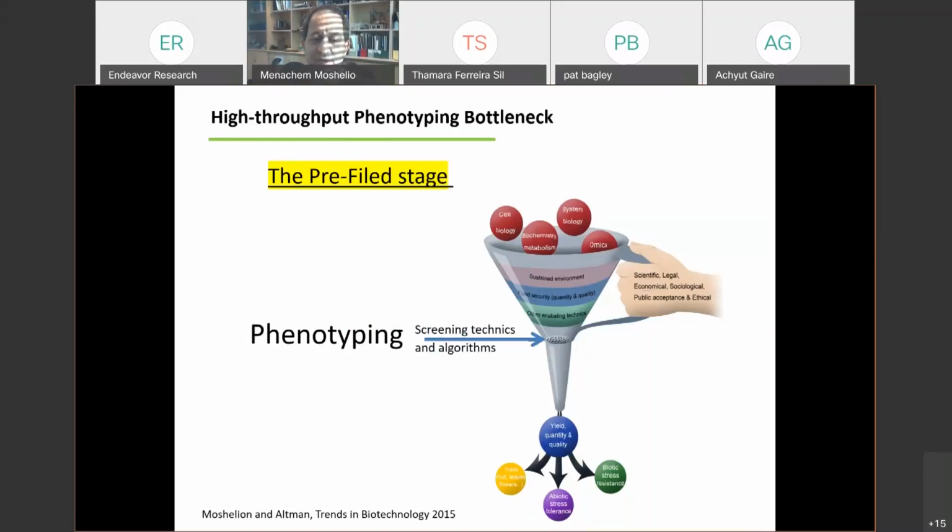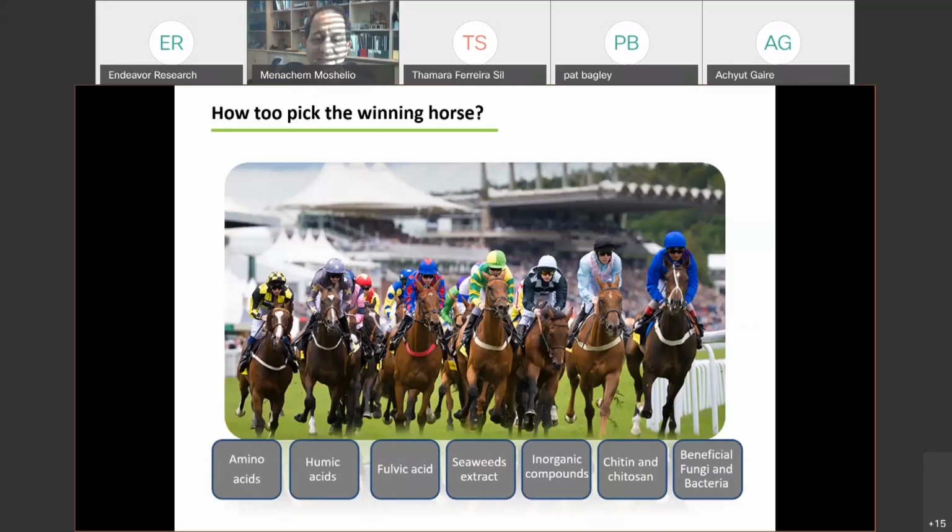So this phenotyping is like this. If you take all the material and want to know which works, it's like gambling on which horse is going to win the race, right? All of them should work. You have a good rationale to support each and every one of them. But in the end, to test the winning horse, you actually have to test them in real life in the field. So this is why we are using a functional phenotyping system, which I will elaborate on soon.